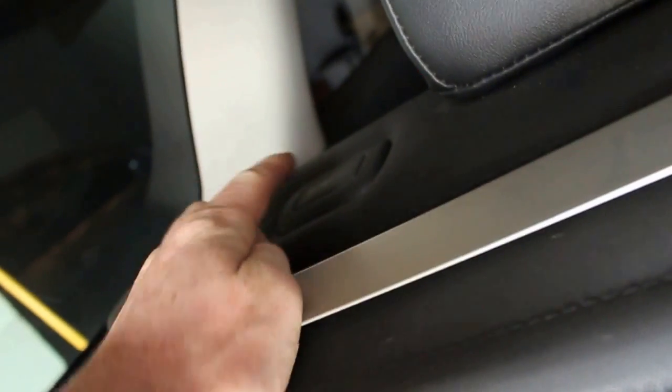To drop the back seats as well, there's a button you push on top, and that just pushes the whole seat forward, and you can drop it down and expand the whole back area to fit, say, your drum kit or whatever else you want to put in the back.